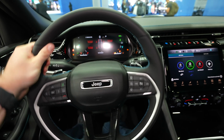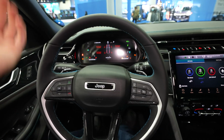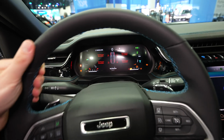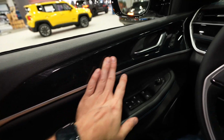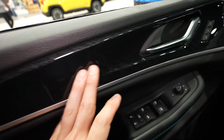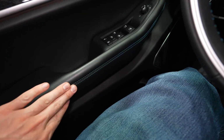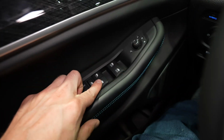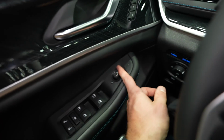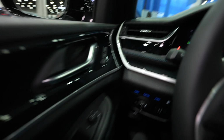All right, I do apologize for the light. It looks like none of the dome map lights are currently working in this vehicle. I think this is just in display mode. As you can see, the instrument cluster is lit up like a Christmas tree. You have this really nice gloss black with this kind of like almost etching design in it as the trim. Really nice soft leather with the, again, blue 4xE accent color stitching. Lock and unlock button. All the window controls are right here, and then your mirror controls. Push back on the mirror control to have the power fold mirrors fold in.